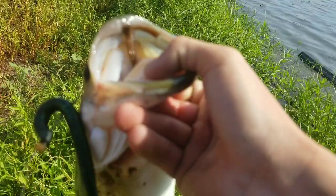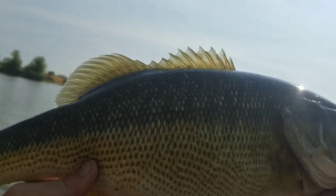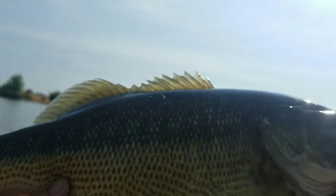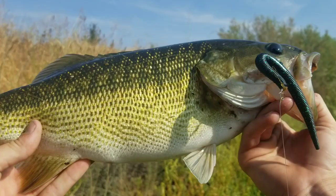The only thing that kind of sucks about the Carolina rig, this is a nice fish, dude, is you gotta be kind of slow with it. You gotta be patient. This is a beautiful fish, man. I think I might have to go get my scale for you, buddy. You're pretty. This guy is straight thick, dude. That's so big. It's crazy for this pond this guy's in here. This is a good 3-pounder right here.